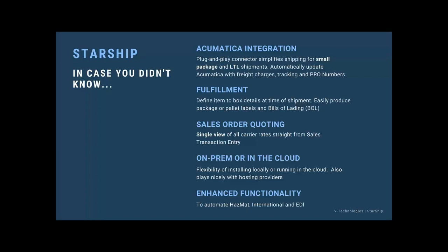Even with the on-prem, I do have some customers who say, oh, I want to switch to the cloud because I want my information or my servers hosted. Just know that on-prem also supports hosted servers as well. And then advanced functionality, we can get into automating hazmat shipments, international integration, EDI.